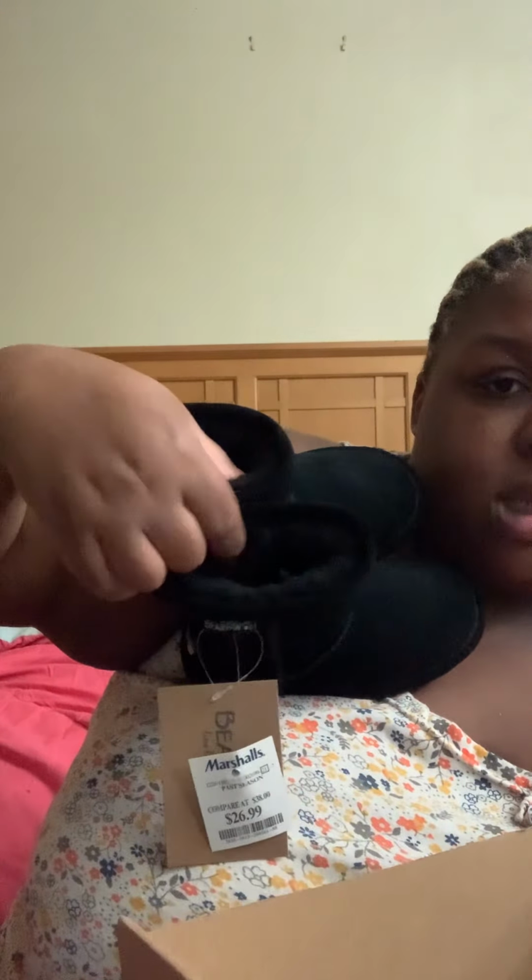From Michelangelo, I picked up a size 11 in the same exact bear paw boots, and it was also $26.99, and it's sheepskin on the inside and suede on the outside. This is actually one of their Christmas gifts, so yeah.